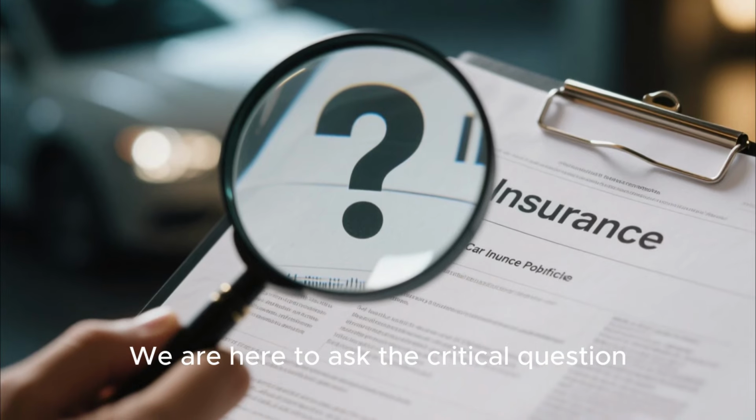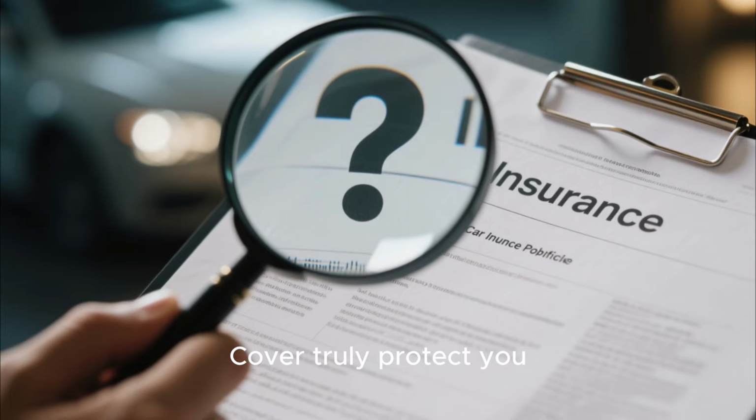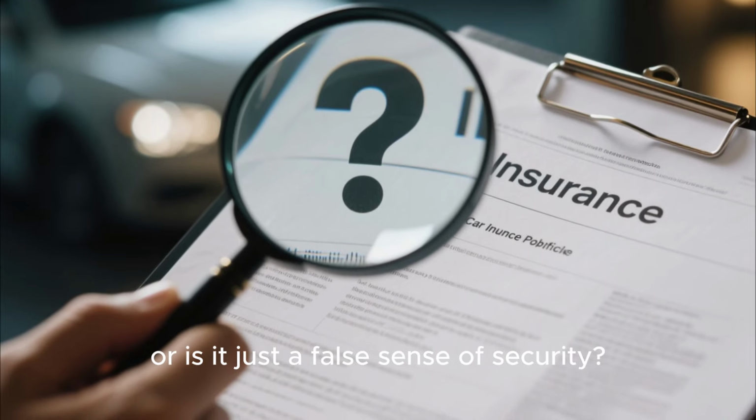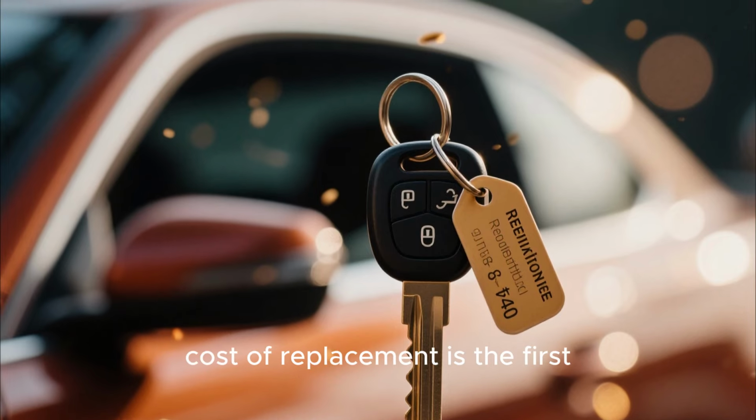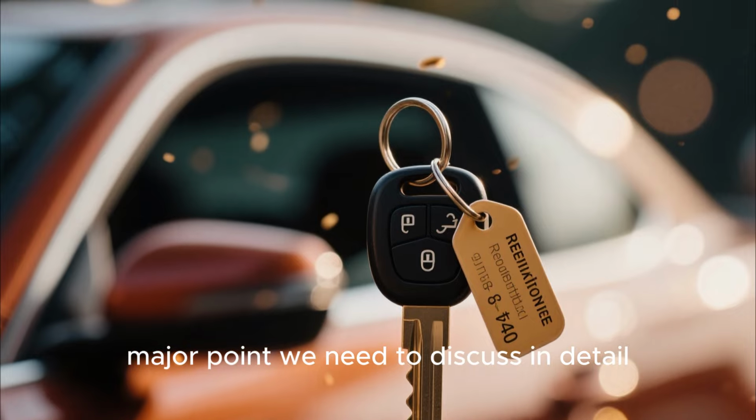We are here to ask the critical question: does your UK car insurance lost key cover truly protect you, or is it just a false sense of security? The astronomical cost of replacement is the first major point we need to discuss in detail.